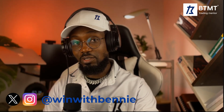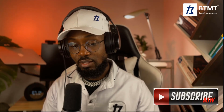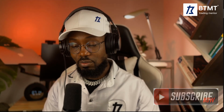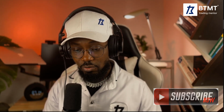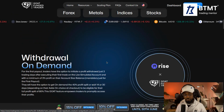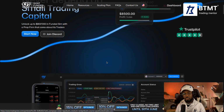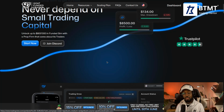Now they have a software that integrates all the different platforms, DXTrade, cTrader, all these things, right? If you have funded accounts in all these different platforms, you can trade them together from a platform that Edward created. Edward, by the way, is the CEO of GoatFunded Trader.